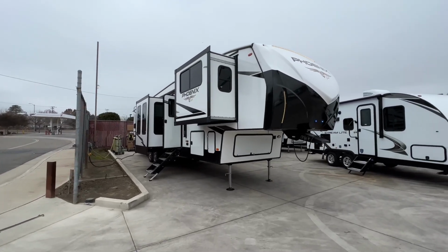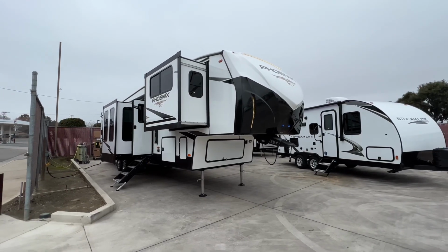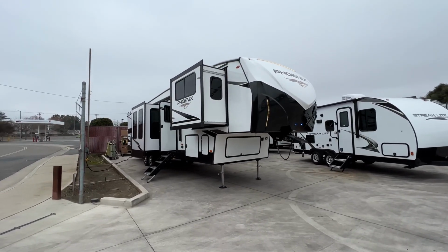We also have on-site financing, parts and supplies. We're the home of the Forever Warranty. It's a lifetime nationwide warranty with a zero deductible on anything we sell up to 2 years of age on covered components.